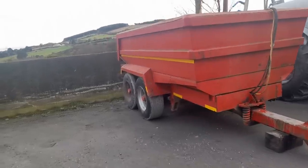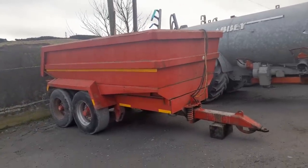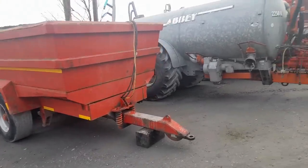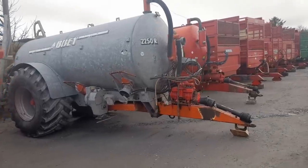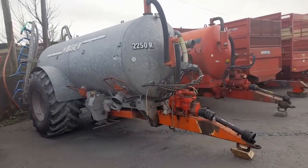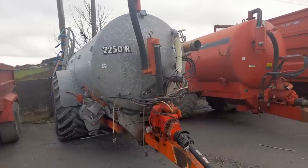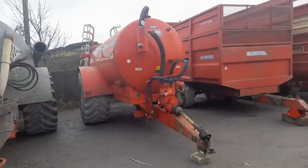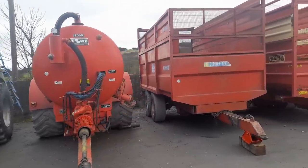All right, guys, here we are. We have a selection of silage trailers here and dump trailers. It's a nice dump trailer. I don't know what make it is. I'd say she's 14 ton. We have an Abbey 2250. Lovely tank. She's got the dribble bar in the back as well. Nice clean tank actually. We have a high spec, a 2000 gallon high spec. And we have another dribble bar on the back of that.